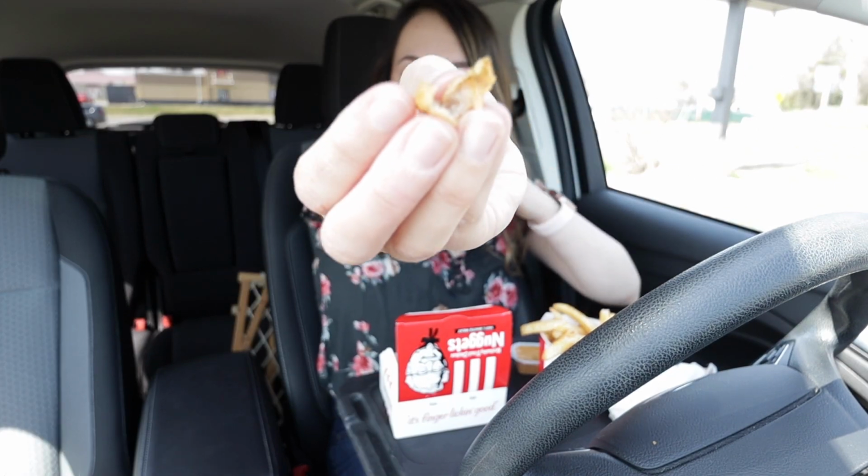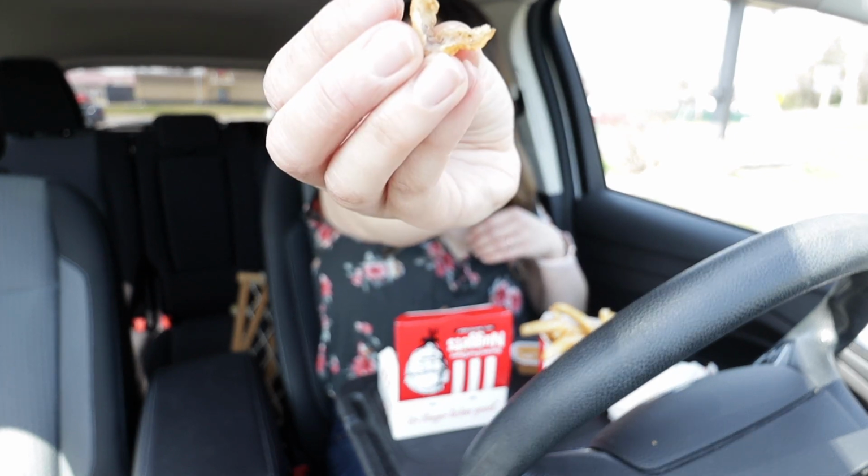I literally bit into this chicken nugget and it just left the skin behind. Ew, ew. What is that? What is that? It's outside my car. Do you guys see that? Oh my God, that was a giant, nasty looking orange spider. Bugs! Okay, I'm almost done with my Diet Coke already.